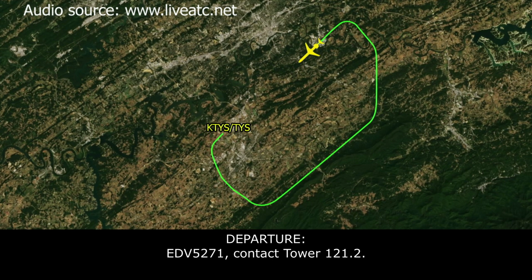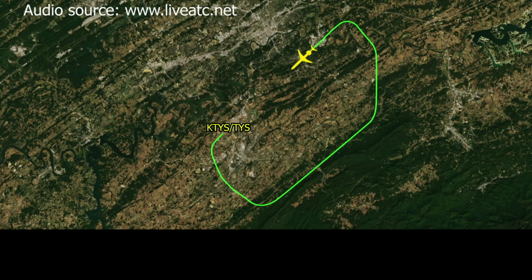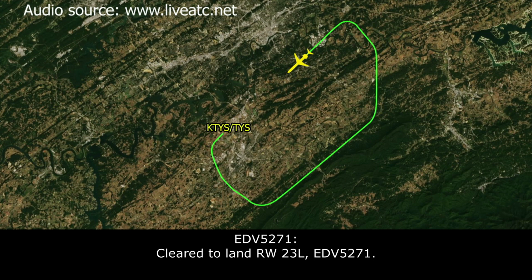Endeavour 5271, contact tower 121.2. 121.2, Endeavour 5271, thank you. Knoxville Tower, Endeavour 5271, ILS 23 left. Endeavour 5271, Knoxville Tower, wind 350 at 3, runway 23 left, clear to land. Clear to land, runway 23 left, Endeavour 5271.